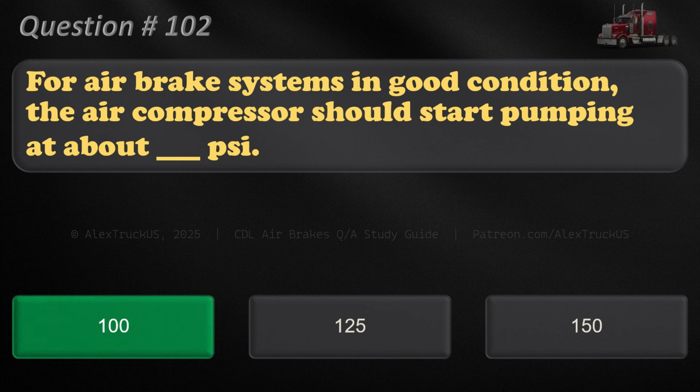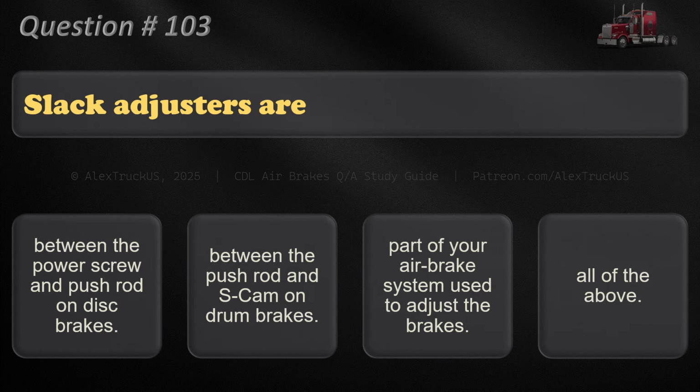The correct answer is 100. Question 103. Slack adjusters are between the power screw and push rod on disc brakes, between the push rod and S-cam on drum brakes, part of your air brake system used to adjust the brakes. All of the above. The correct answer is all of the above.